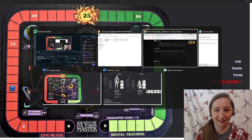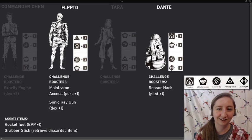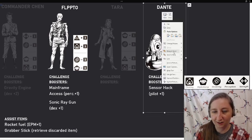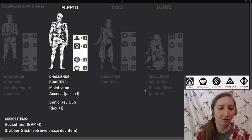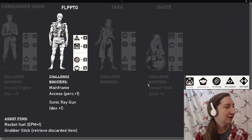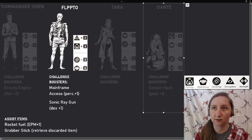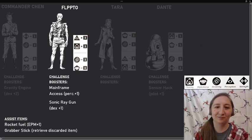These are our cast of characters. Oh, Dante's not active. I made some edits from last week, because I was having confusion about the difference in the different items. There's challenge boosters and assist items, so I differentiated those to help us in the future. So I think that will work out better. Need to fix this. No, we still have Flip, though.